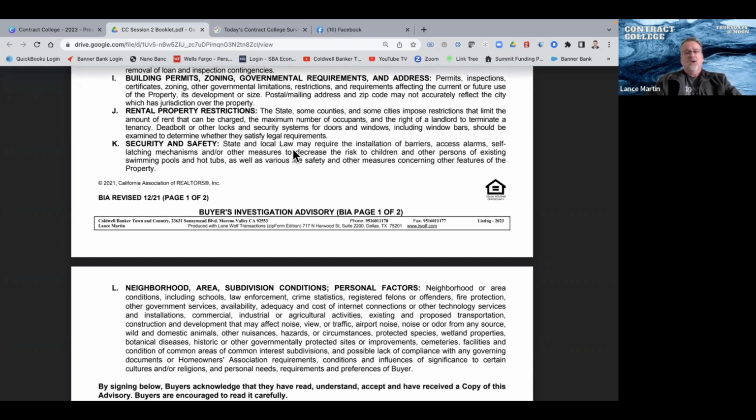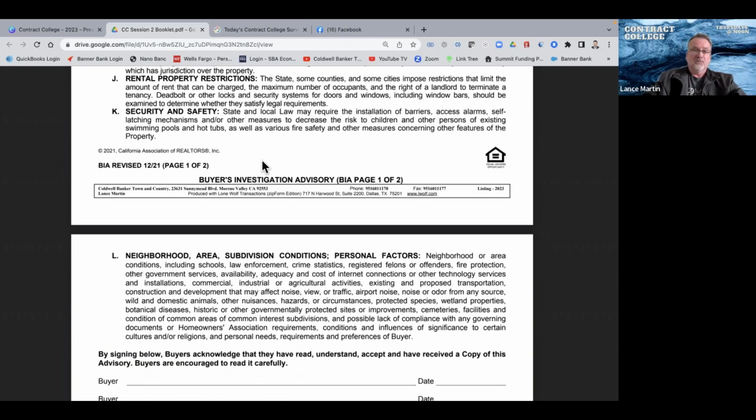Security and safety. Okay, so is the property safe? Do we have alarms on it? Are there barriers? Are there latching mechanisms? My folks have a house down at the Salton Sea. It's got those fire bars on there. Those fire bars are completely 100% illegal. Why are they illegal? Because if you're on the inside and there's a fire, there's no release mechanism. You're stuck. You basically have built yourself a prison. You're not getting out of that house. So if and when my folks ever sell that house, we have to disclose that those bars are a safety hazard because they do not have that internal safety mechanism to release them.